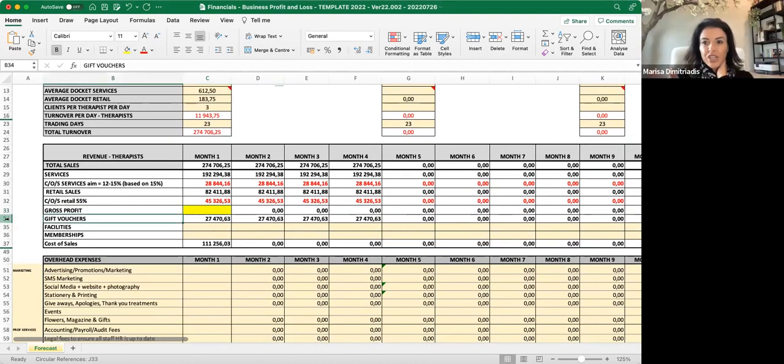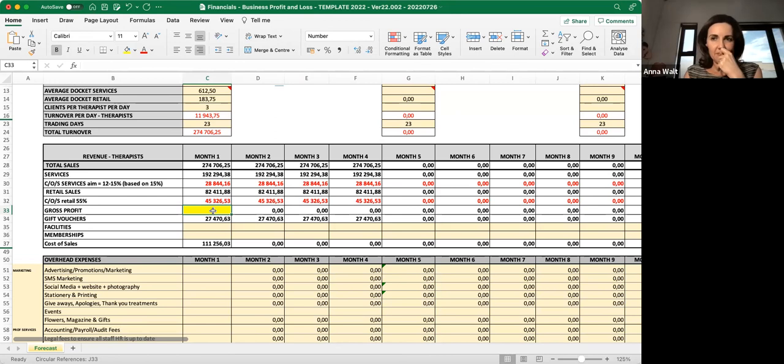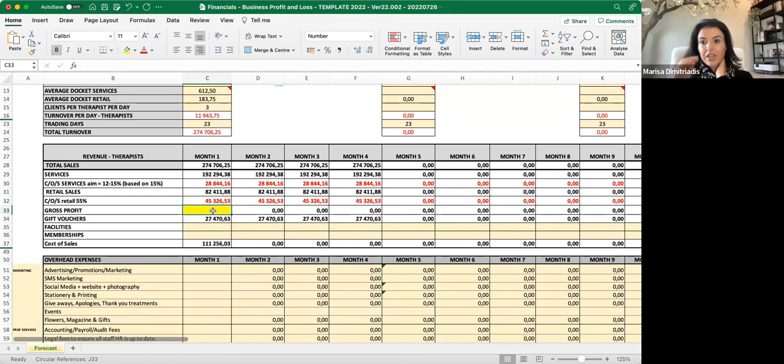So Anna, in this sheet, can I just confirm, nobody fills in white blocks, only the yellow blocks, or the peachy blocks, correct? Yes, that's correct. Everybody, that's very important. The formulas are set to calculate. You are only going to input in the yellow blocks, not in the white blocks. That's right, yeah.